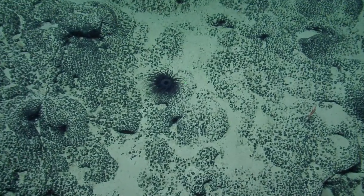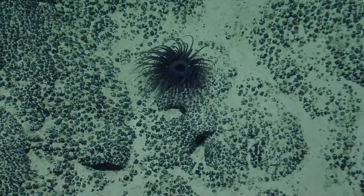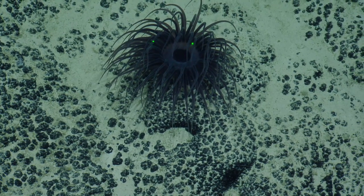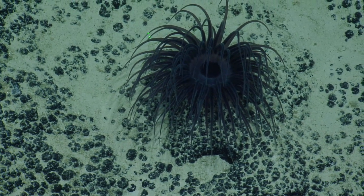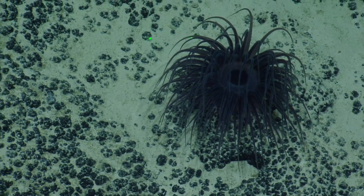Shoot. What's it called? It's like C-E-R-I. Ceriantharia. Yes. Oh, look at that. Ooh, we get the mouth, too. Ceriantharia, I think, yeah. Apparently, they can get up and move. Oh, yeah. Really? Apparently. There are two tube anemones.